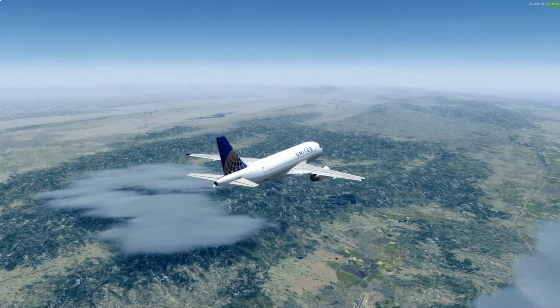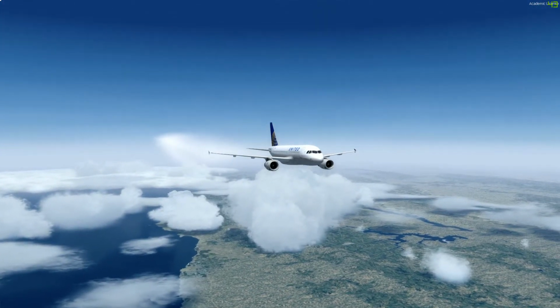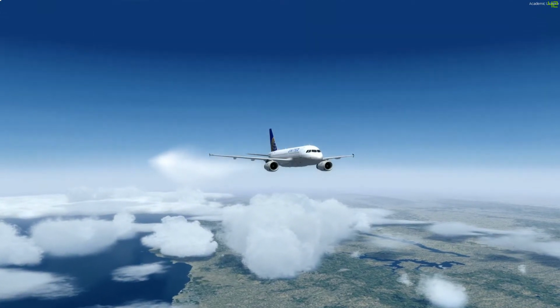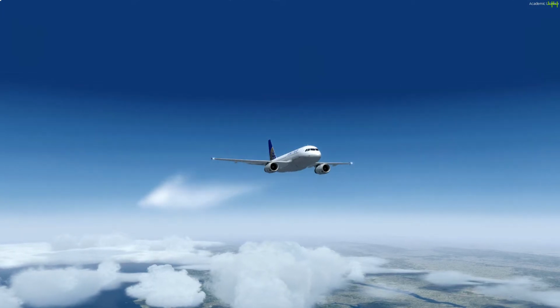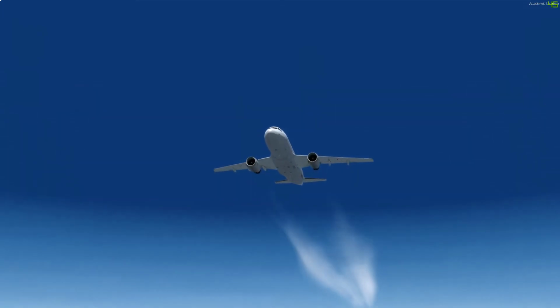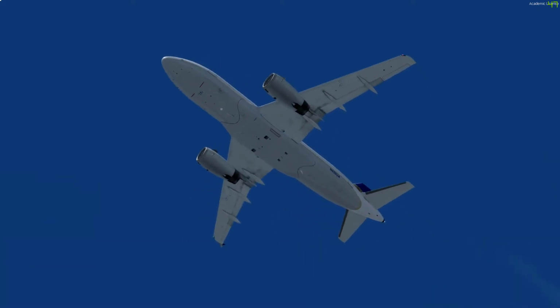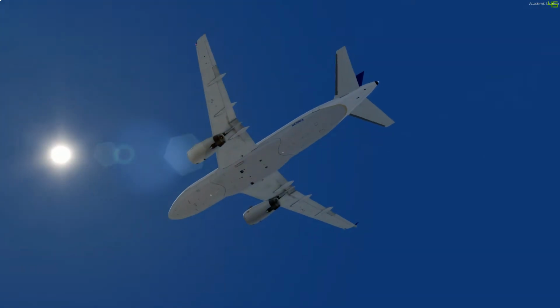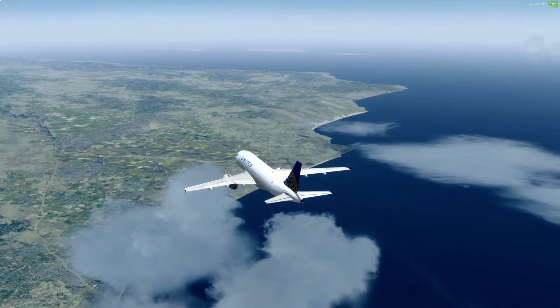California is a fun area to fly in. The coastal region makes for some pretty epic shots sometimes. It's got some mountains here and there too, so that also makes for some good cinematics. Those effects are amazing, actually. That's definitely not default sim. Thank you, FSLabs, for that.